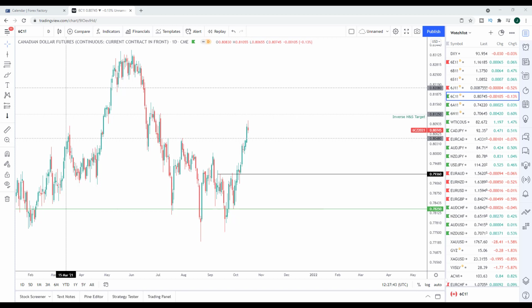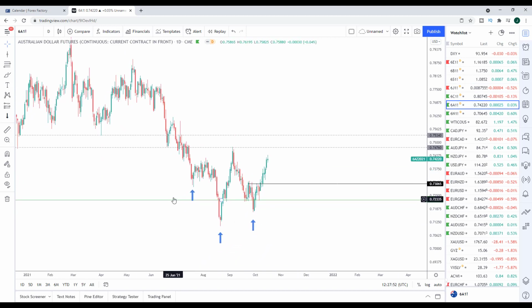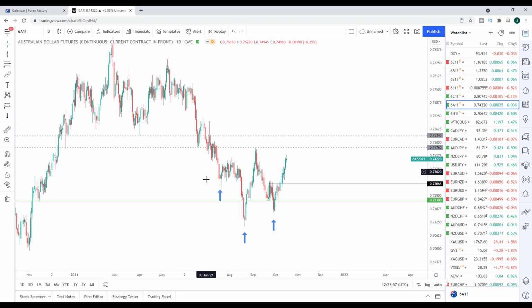The next market we're going to look at is the Australian dollar. Now the Australian dollar broke to the upside, and this is a really interesting market here, because what we're seeing is a big inverse head and shoulders which is developing. You can see here is our new high over here, and in the right shoulder we also have a mini inverse head and shoulders which broke out recently last week, and we're seeing some strength now coming into the Australian dollar.